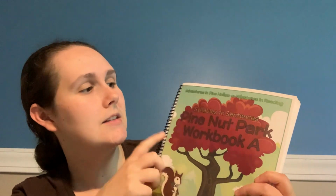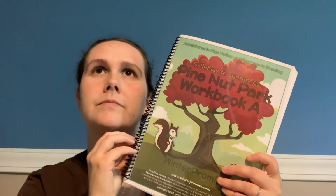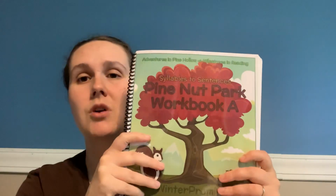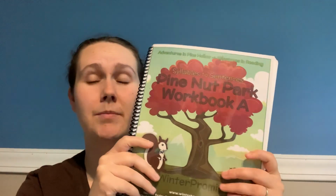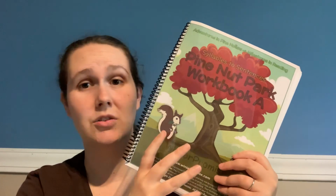This program is Syllables to Sentences. Their programs are not leveled in the same way other programs are because kids learn to read at such different rates. So they have some programs that are intended to be half a year and some programs that are intended to be a year, some levels. But basically they really encourage you just to go at the pace your child is ready for.